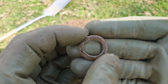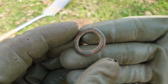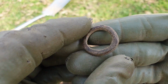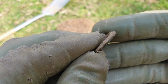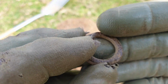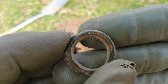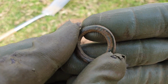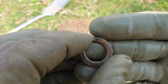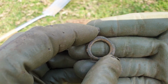We've got a little harness ring or strap fitting ring. Good. I haven't found one of those for a little while now. Could be post-medieval, might be a bit older. I think if you get file marks, they tend to be the older versions, don't they? I haven't got my magnifying glass on me at the moment. I think it's tucked in a bag, so I can't quite see. I don't know if you can see anything on the video. So yeah, 15 signal. Good. Happy with that.